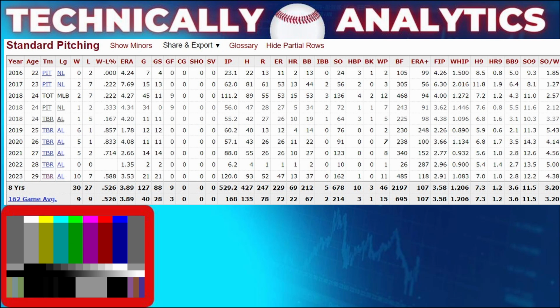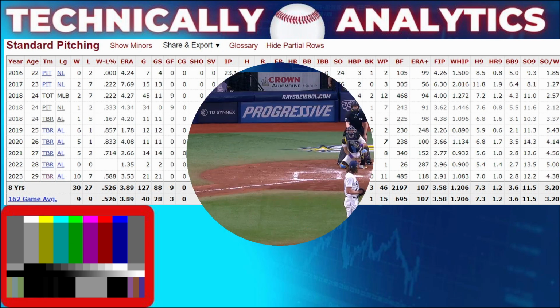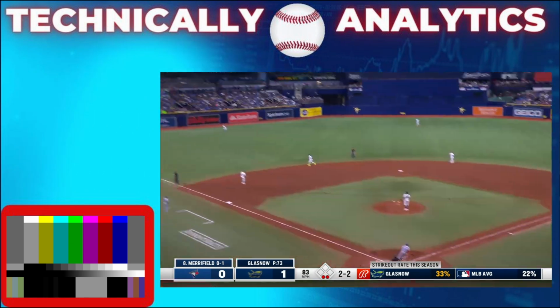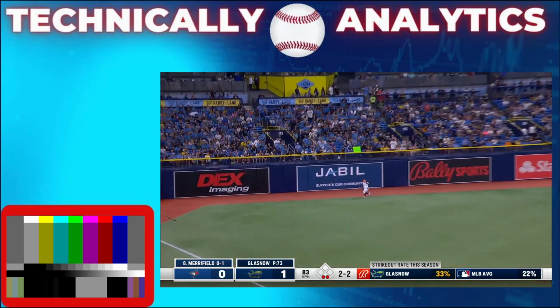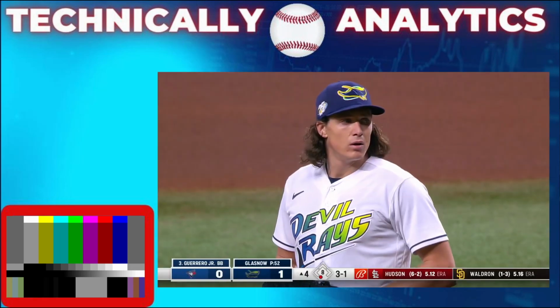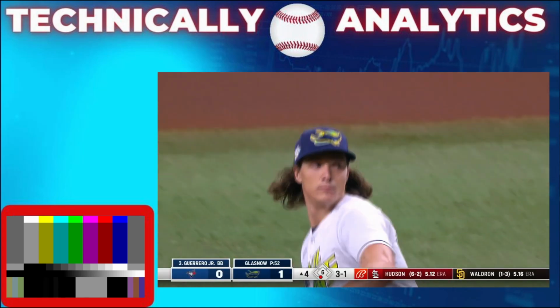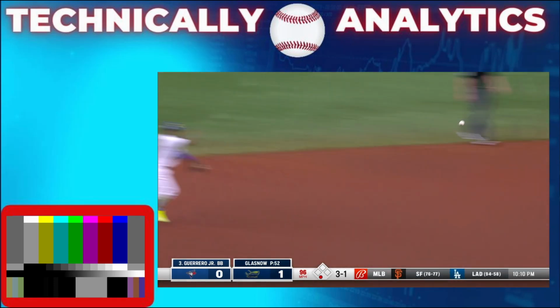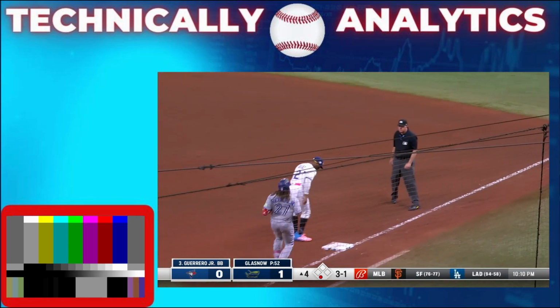So basically, the Rays really helped Glasnow a lot. For some reason, they have a really good pitching coach and pitching program, so they've really figured out their pitchers pretty decently. And then from then on, he struggled the next year during COVID, but then he bounced back in 2021, 2.66 ERA. 2022, he got hurt. And then in 2023, he got hurt again, but he did decently with a 3.53 ERA.